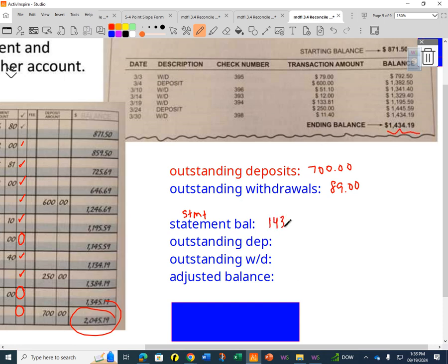So 1434.19. Then remember, we have to adjust. We're getting to our adjusted statement balance. So we're adjusting this amount by adding our deposits that haven't cleared our account, by subtracting our checks that haven't cleared our account, and then we're just going to add, then subtract to get our final amount of $2,045.19.